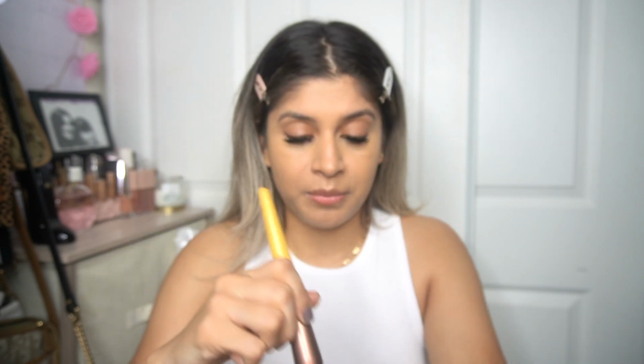And then I'm using this brush. This is from Eco Tools, but I've had it for so long I don't even know which one it is. It doesn't even say. But I like to add more, that way it can spread evenly throughout the brush and there's not a spot that has more or not.